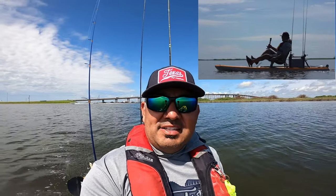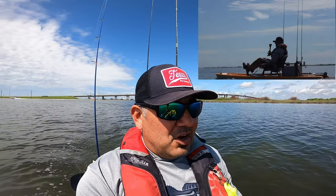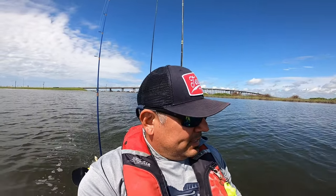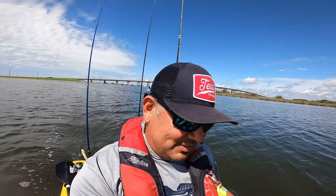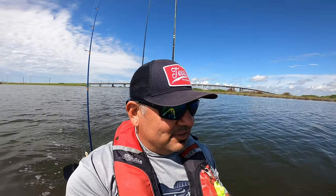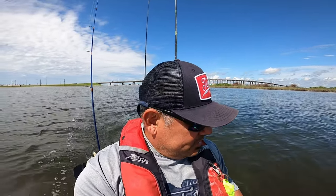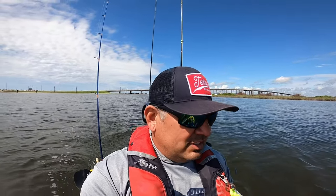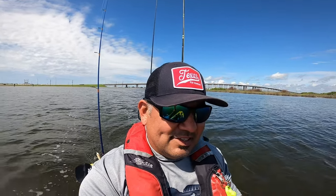Right now, it was a 70% chance of rain all day today. I had a guided trip this morning, but had to make the call yesterday since these people were coming from out of town. And man, missed on that one, but the positive is that I get to get out and test this boat like I've been wanting to do since we got it in. So stay tuned. Hopefully we can get a fish or two on the board to see its fishability, and I'm hoping for the best. All right, guys.